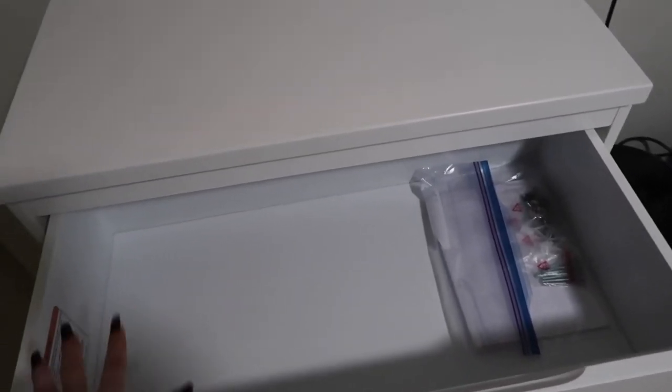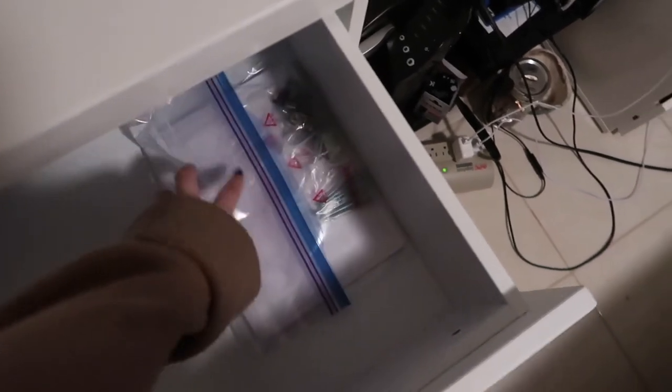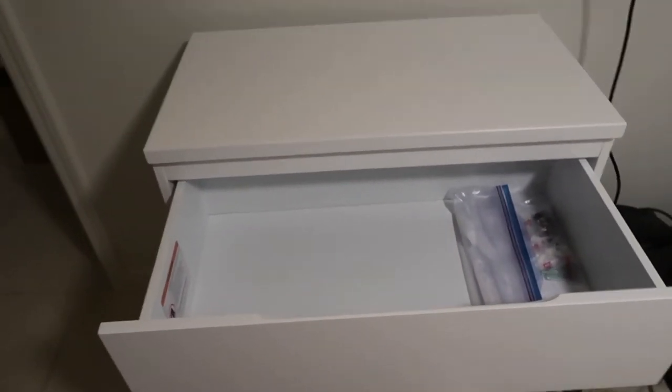Like this and this bath stuff. I can't wait to go to Target probably tomorrow, to be honest with you, and get those on. Together, and I'm just a little bit over halfway, so I think we're ahead of schedule. I'm very, very excited. So I'll see you guys probably tomorrow, or when Tommy gets home.